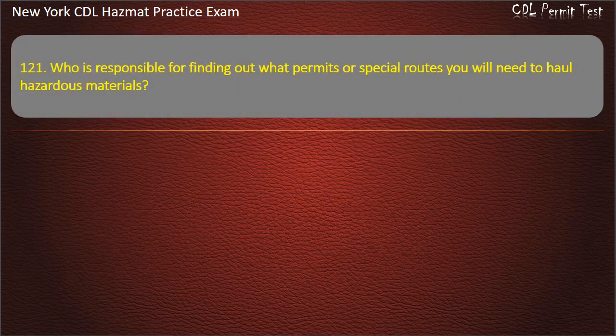Question 121. Who is responsible for finding out what permits or special routes you will need to haul hazardous materials? The driver. The carrier. The shipper. Answer. The driver.